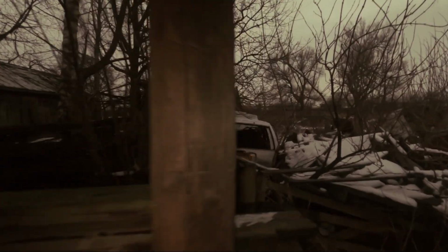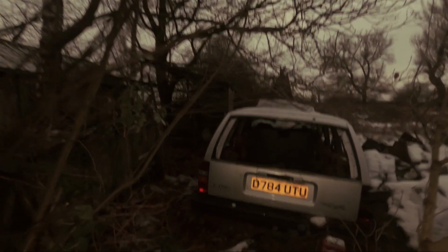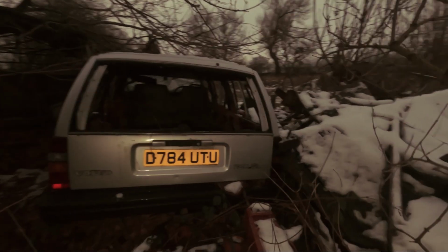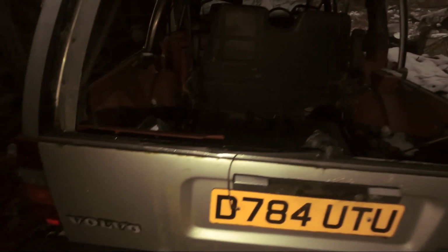I did see a couple of cars. We can just go and have a quick look at them. So through this way. Sort of had a look at all this before we got in here, just to get a better view of it all, and whether it was worth coming out. We've got a nice Volvo 740 along here. Very nice.